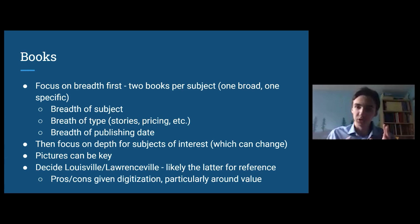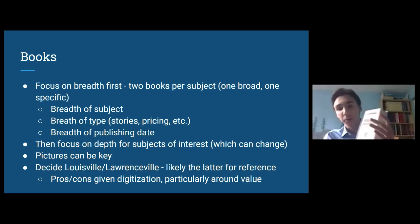So it's just another thing to consider in terms of how you want to approach building that reference library, how you want to approach it aesthetically. The other thing I was going to say about books is that in terms of breadth of subject, this book right here, this bibliography, is really useful.